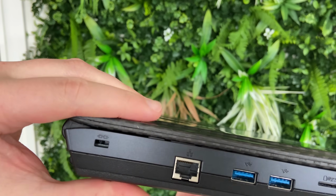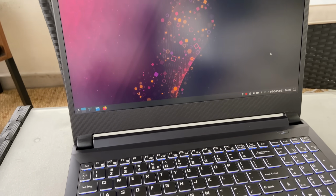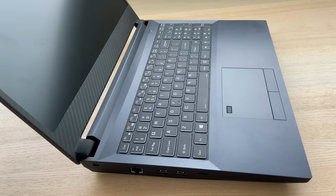All I can say is that if you're in the market for a gaming laptop running with Linux out of the box, and you really like to customize your stuff, you want to put some logos, some designs, some colors, with nice durable materials, there aren't many options out there, and this one might fit your needs. Who knows?